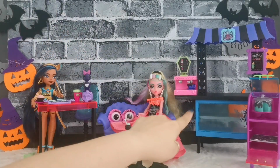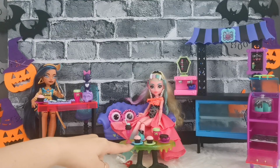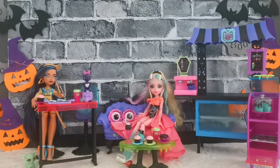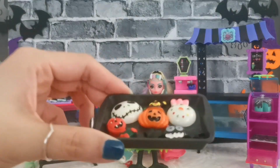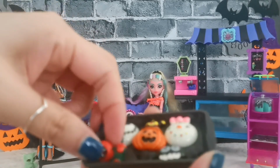Notice that the cabinet over there is pretty empty, so I'm gonna move all the brain cupcakes into that cabinet over there and place a tray of this. I would consider this as Halloween cookies.